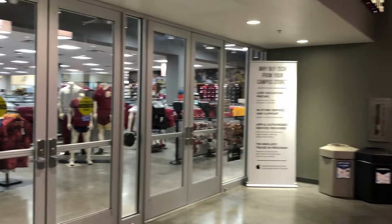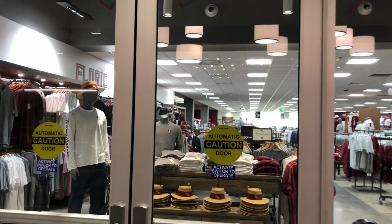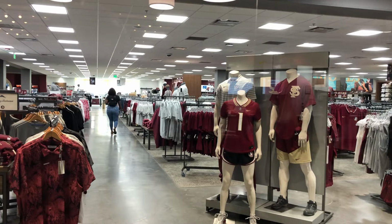Something important we want to show you is the bookstore. Because nowadays, you don't have as many books as you used to have, but they have lots of apparel. And of course, the books you do need, they'll have in there. Seems more like a clothing store than a bookstore nowadays.